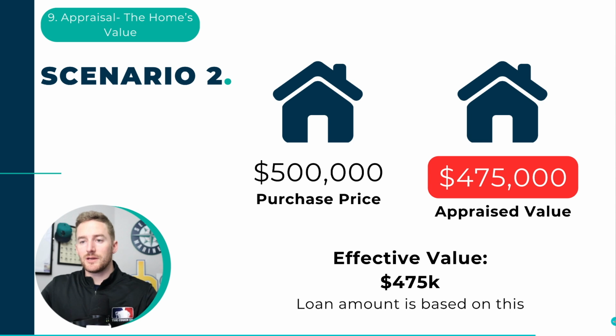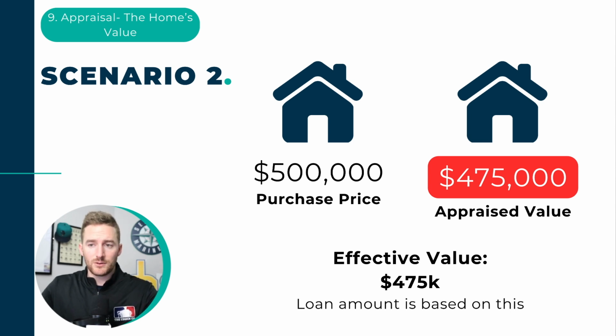Scenario two, there would be some issues here. If the purchase price is $500,000 and the appraised value comes back at $475,000, the effective value for the loan would be $475,000.